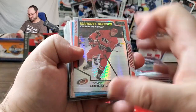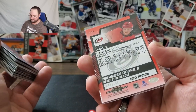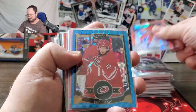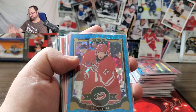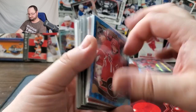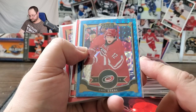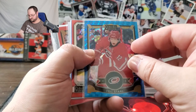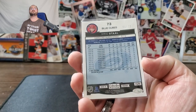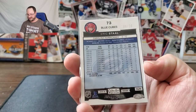Let's go. Another Marky rookie. This is the Red Prism out of 199. Now the Platinum, I like getting the parallels. It's pretty interesting getting the parallels. This Jordan Staal, is this the cube one? The blue cubes. I was on the right track there. Numbered out of 75.